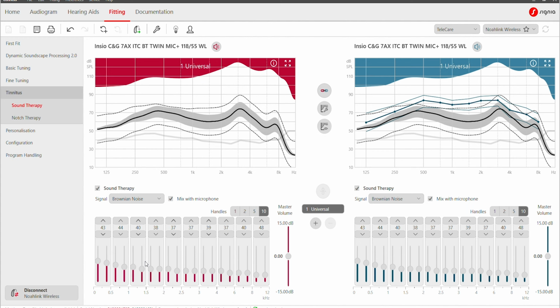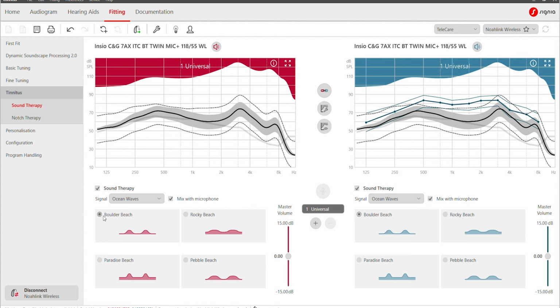Secondly, Signia have four different ocean wave therapy signals, which are designed to mimic the sound of the sea, including boulder beach, rocky beach, pebble beach, and Paradise Beach.